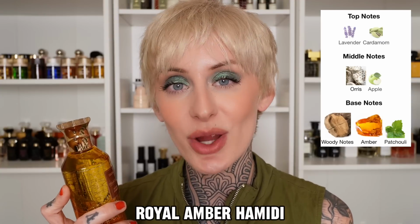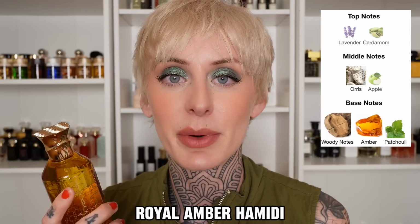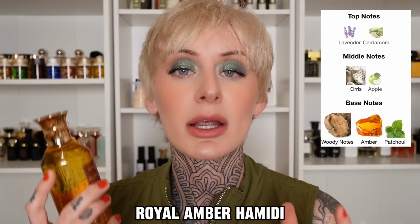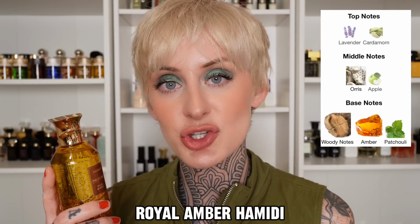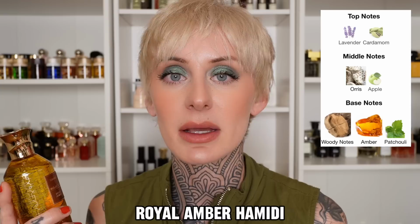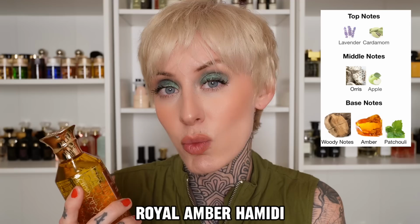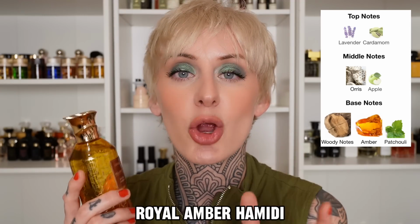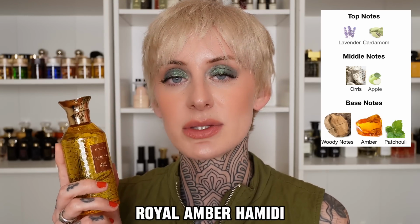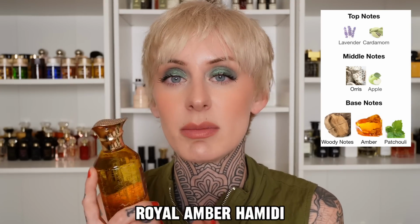You also have an orris that's giving this beautiful powderiness, so it kind of uplifts the amber. But once again, we have that combination of an aromatic and spicy lavender and cardamom. So this is warm and rich, but it's a little bit dewy and green, a little bit spicy and aromatic. So if you are having trouble making up your mind, but you like fragrances that are warming and have a little bit of an aromatic uplifting edge, this one would be great. And this is a super unisex leaning fragrance, so if you like something that doesn't lean traditionally masculine or feminine and you want to be right in between, this would be great.